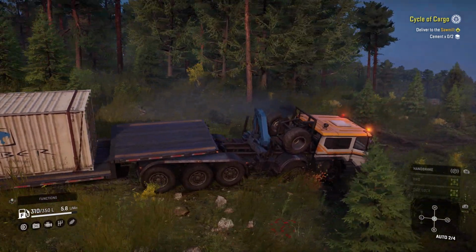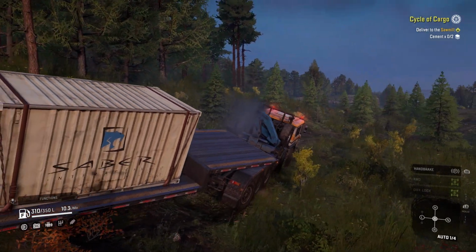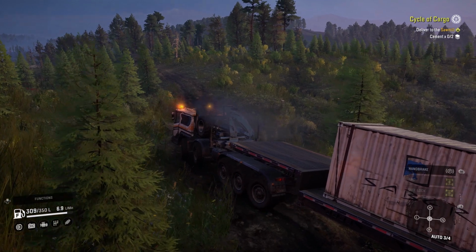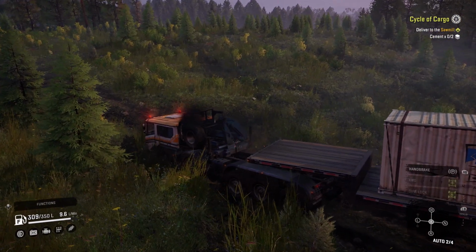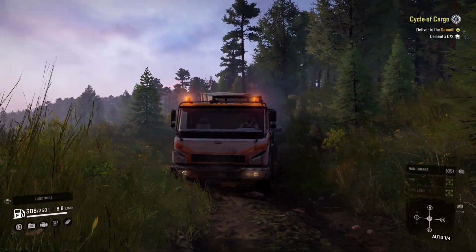I definitely think that they could have maybe given this thing a lift though, but then it may have been very top heavy. But to be fair, all you guys are going to have to do now is just pick your lines. That's all.